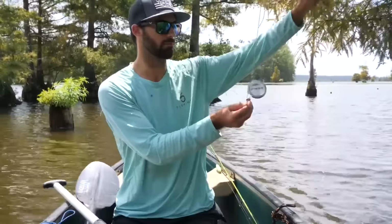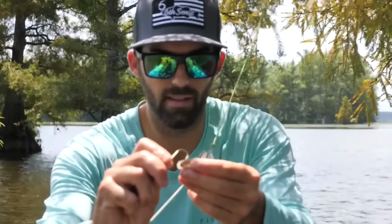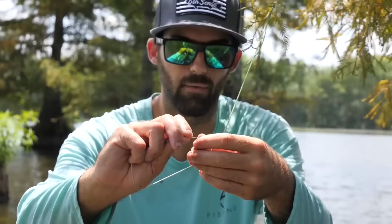Anyways, this is the head piece, and all I'm really doing is hooking it right behind the eyes, in the thick part of the head. Because like I said, when this fish comes up and eats it, I want them to engulf the whole thing and get that hook. I don't want that hook getting stuck in any other part of the shad. So that's set up pretty good.